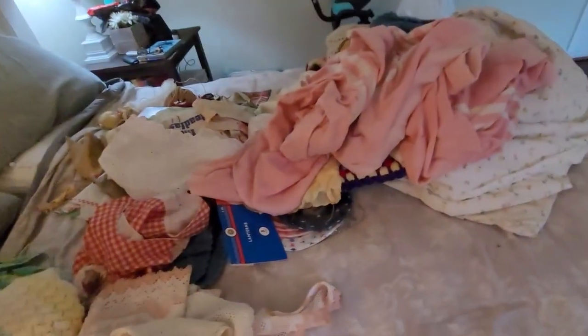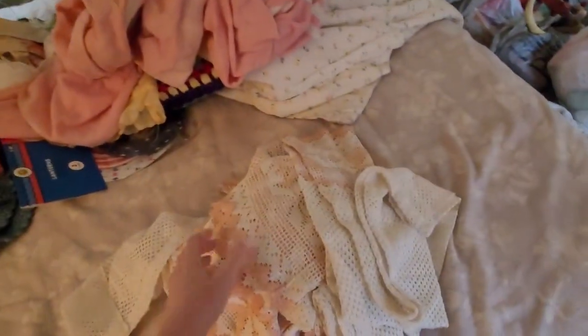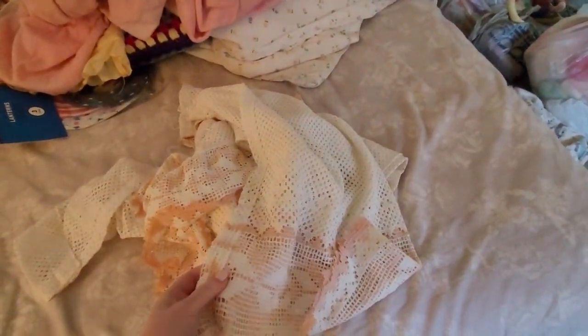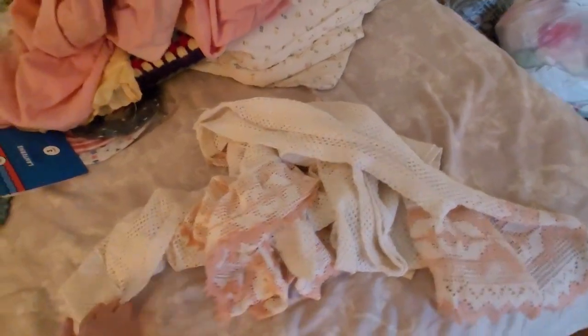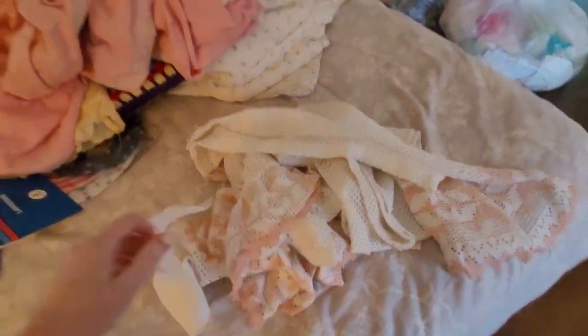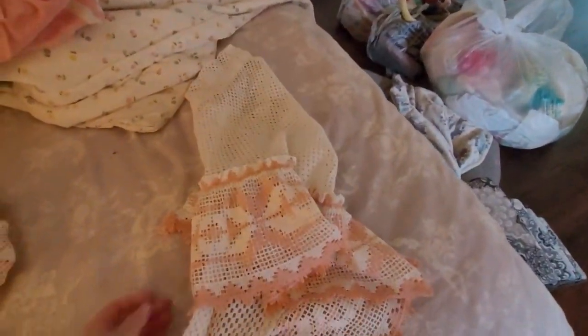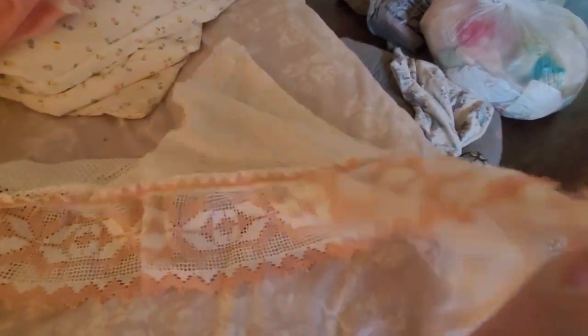Super cute and vintage. We've got another, like, not crocheted. What would this be considered? Oh my gosh, the flu has taken away what few brain cells I had left. Okay, it's not crocheted, is it? Oh my goodness, guys, help me out.